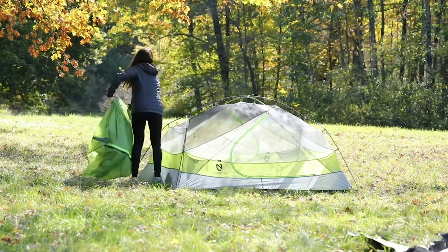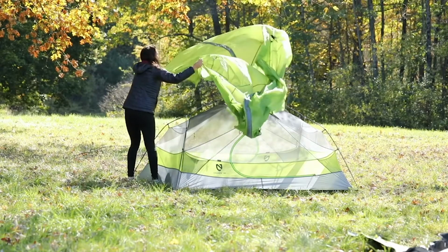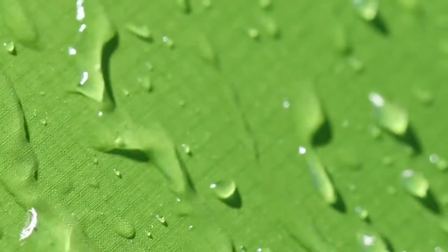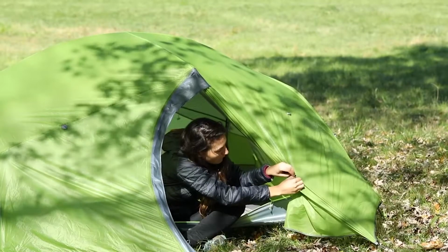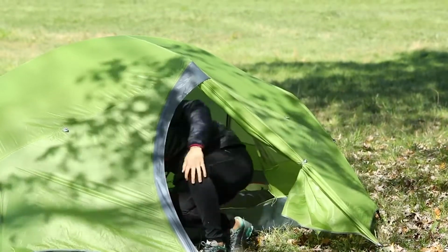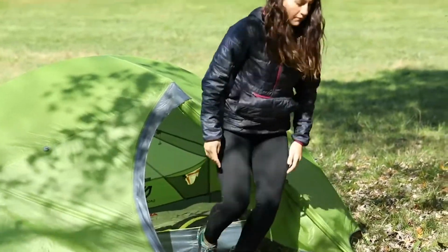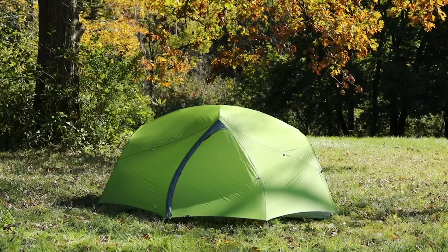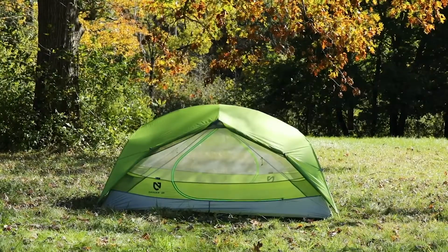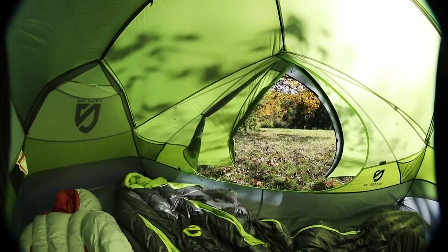Dagger's premium 15D nylon ripstop fly is coated in a durable silicone water repellent, offering some of the most reliable and durable weather protection possible. Stunning geometry and double stake points on the fly doors make for a more weatherproof design and super easy access. Two large doors and two trapezoidal vestibules offer ease of entry and more volume for storage than any other tent in its price and weight category.